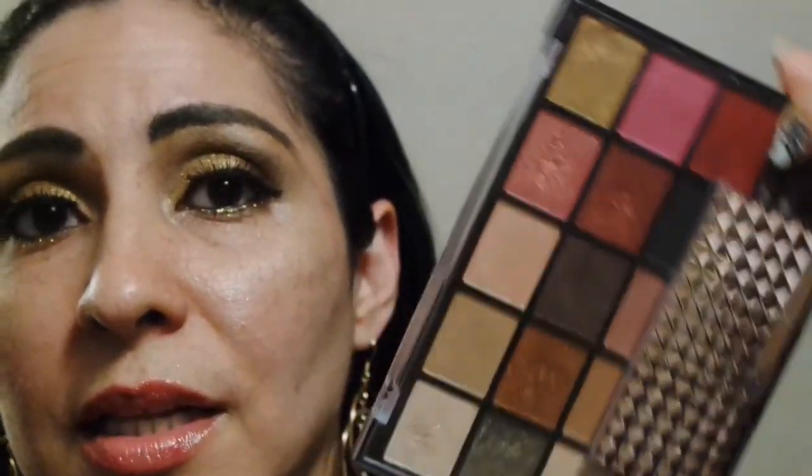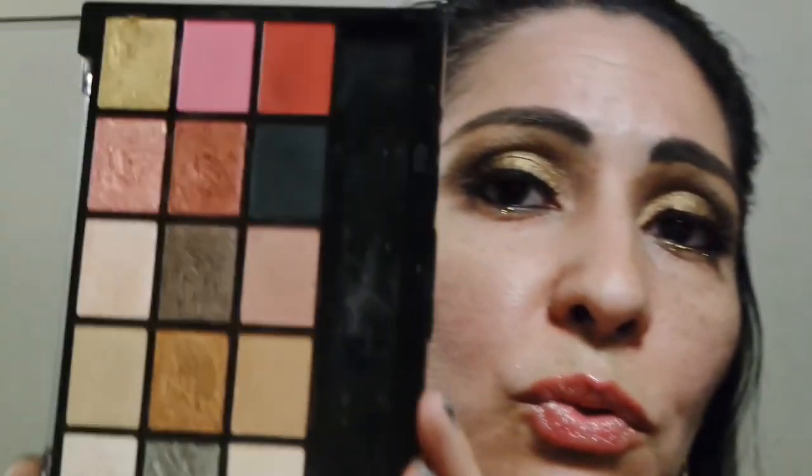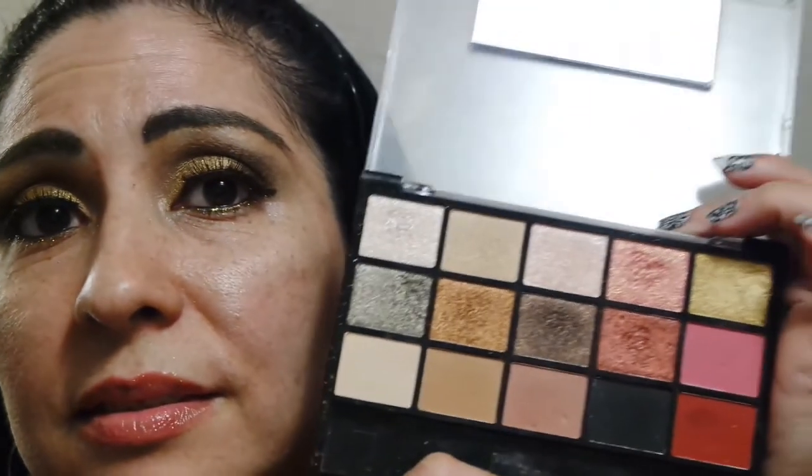Give me your take on this palette. Let me know if y'all like it. I feel like I was able to do a wide range of colors, a wide range of looks with this palette. I was able to do some neutral shades, this gold shade, smoky shade, pink shade, almost like a mauve tone. I feel like I got good use out of this palette.